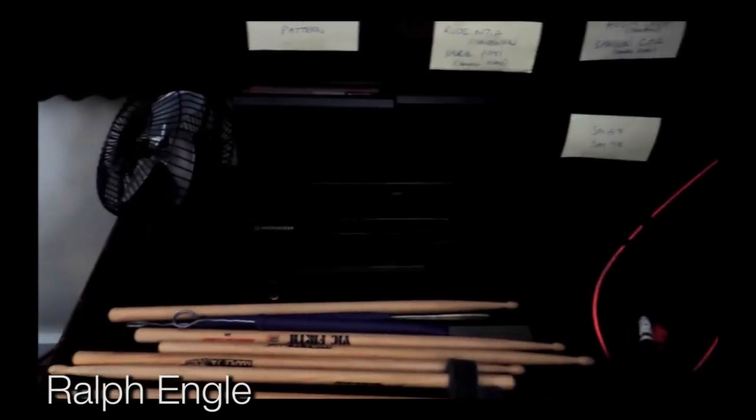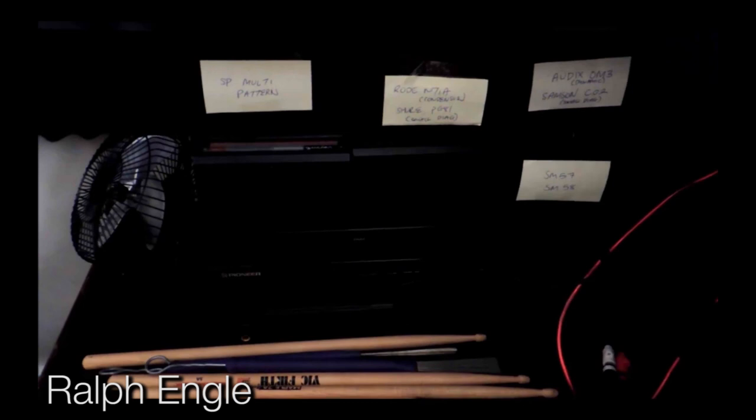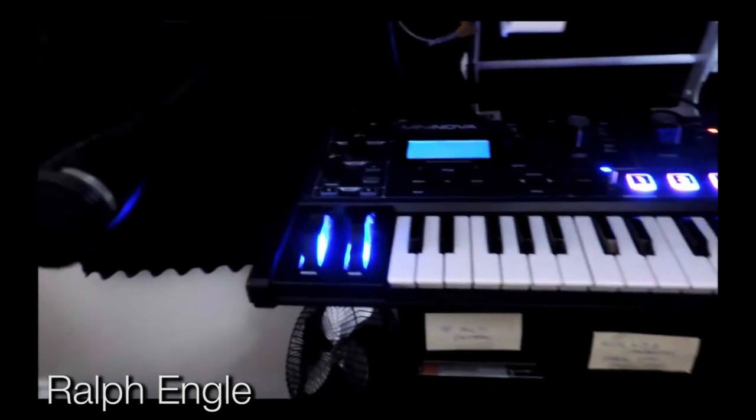Rode NT1A, by the way, I recommend that as a good starting mic if you can't afford many mics. That's a really good one. Good and affordable. Yeah, all sorts of other microphones.